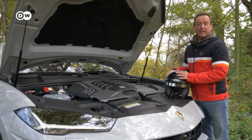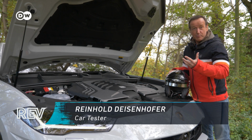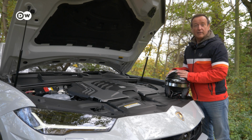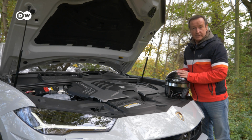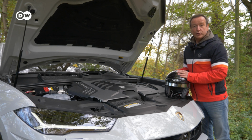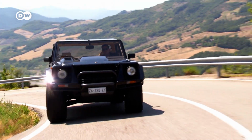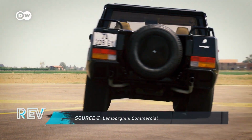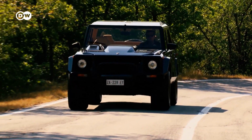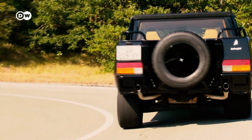There's a lot of people who say that an SUV doesn't fit to Lamborghini because the company is a super sports car company. But there has already been an SUV from Lamborghini in the years from 1986 to 1993, the LM002. That production model was unveiled at the Brussels Auto Show in 1986. Dubbed the Rambo Lambo, it offered a complete luxury package, including full leather trim, tinted power windows and air conditioning for the civilian model.